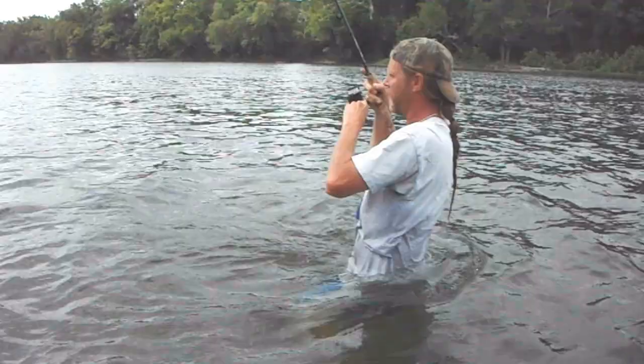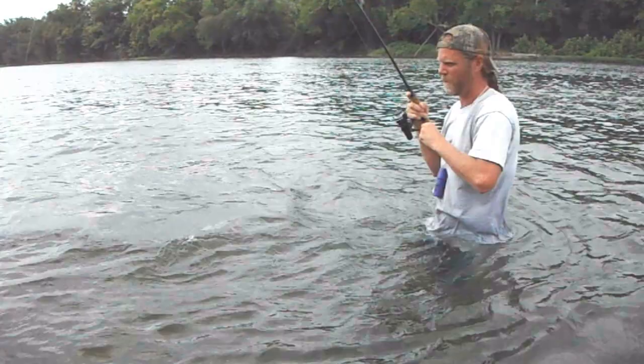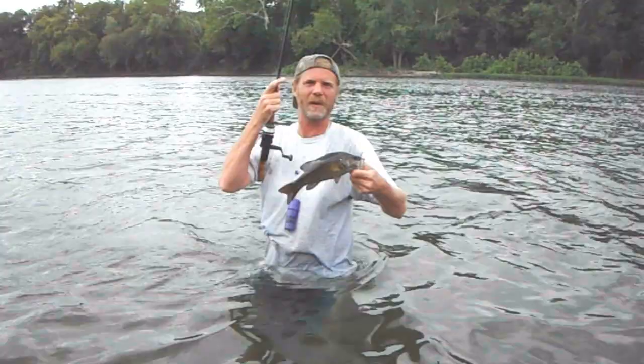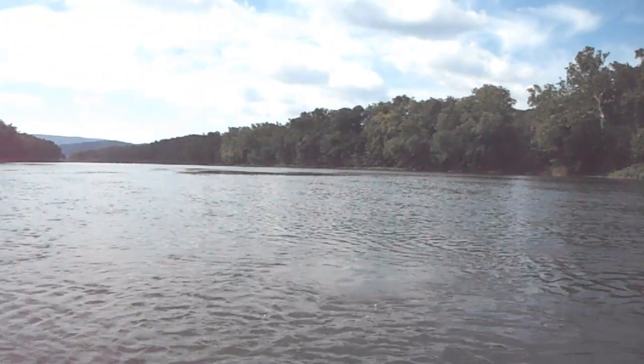Oh, nice bass. Nice smallmouth. Look at this boy. Yeah. Oh yeah. That's what we're looking for. Oh, yeah. He's taking off.